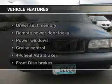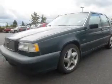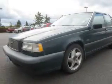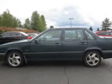And with these notable features, you won't want to miss out on the opportunity to own this amazing ride. Leather seats, power door locks, power windows, cruise control, AM/FM stereo, power mirrors, power steering.